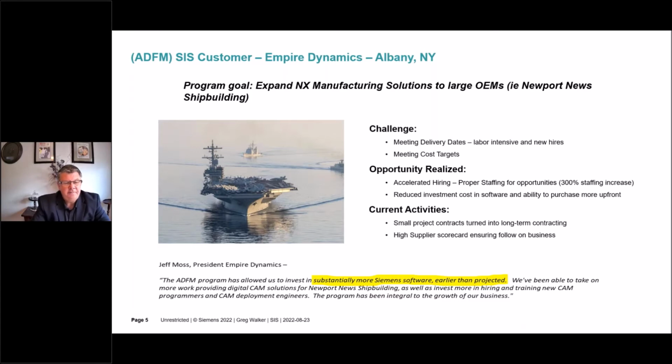So where are they currently with them? Their small project contracts turned into long-term contracting. Now they have long-term contracting in Newport News. They have a very high supplier scorecard, which gives them the confidence that they're going to be able to continue to do follow-on business year after year. And you can see the quote by Jeff Moss, the president of Empire Dynamics. The thing that I just want you to see is he was really happy that he was able to substantially purchase more Siemens software earlier than projected to be able to support their quick staffing and expansion that they had up front.